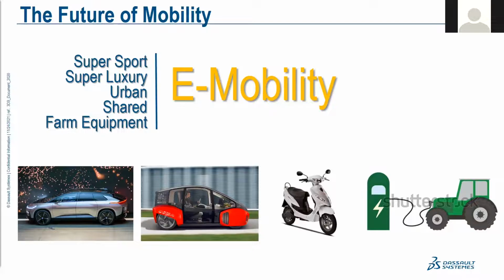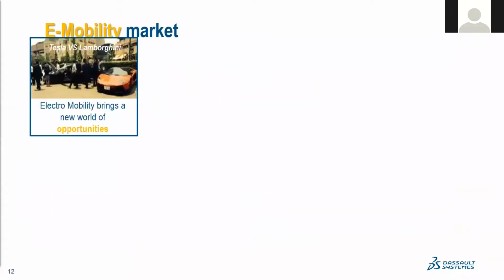All the countries across the world, all the major OEMs, everybody is working together toward this common cause. So what is the e-mobility market? We have Tesla versus Lamborghini pictures here. It's a huge difference, right? Lamborghini is known as one of the fastest cars, at least if I'm not wrong the second fastest car in the world, which is based on an ICE. But now we have Tesla, giving huge competition, which can go from 0 to 100 in just 2.2 seconds. That is the kind of performance now achieved on electric vehicles.